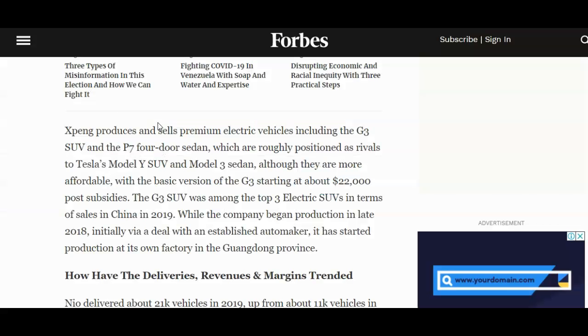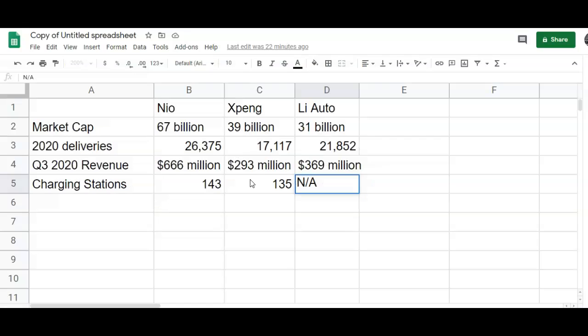As you can see here, they sell basically the G3 SUV and the P7 sedan. He said that the P7 sedan was probably the best overall Chinese EV car, and it's very similar to Tesla's Model 3, and it's much cheaper as well. So Xpeng has some of the cheaper cars out there, and they also have charging stations too. As you can see here, they have over 135 charging stations.